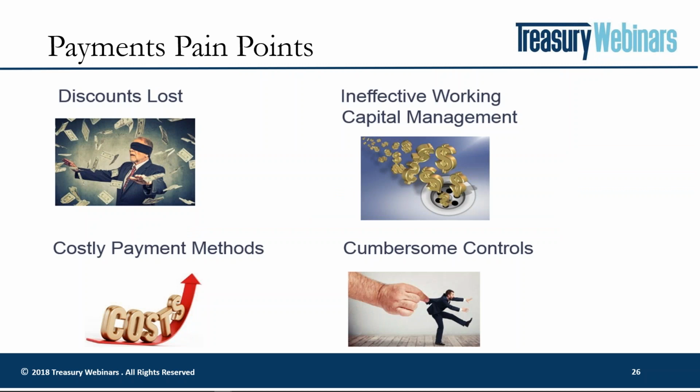So, our payments pain points. We talked about these earlier, just to put a fine point on them, and because I like to put cute pictures on my slides. You can have discounts lost. You just don't have that visibility there, so you don't know what you don't know, but you're also not taking advantage of potential opportunities.